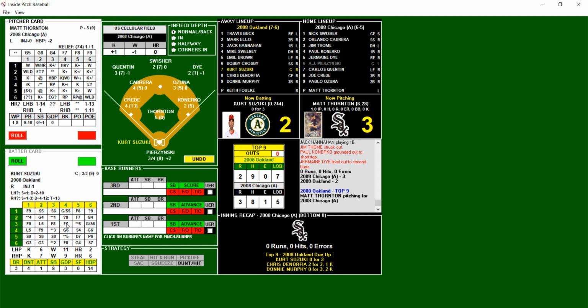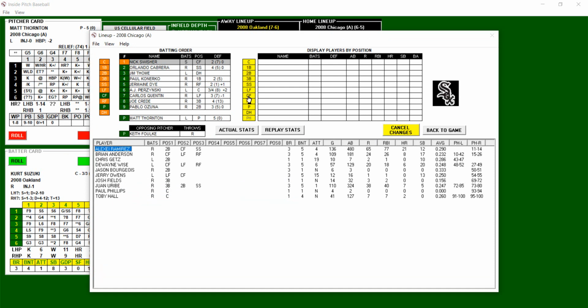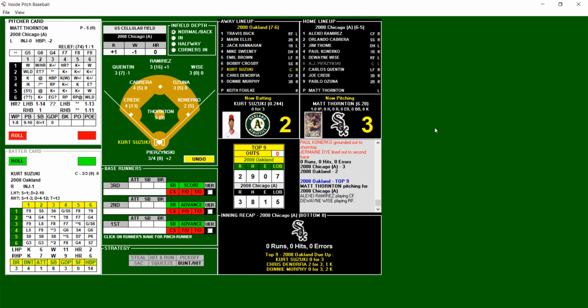It's Kurt Suzuki, Chris DeFordia, and Donnie Murphy due up for the A's. Will we see some 9th inning magic? And with that, we do have a couple changes out there. Swisher out there in center field will be replaced by Alexi. Over in right field, we're going to have Dwayne. Weiss will take over at first base. No one's taken over at first. And that's the only changes there. So those are the changes that are made.